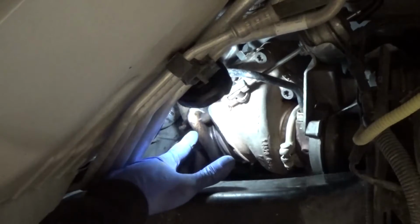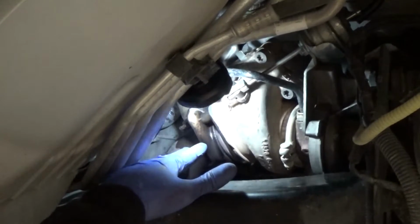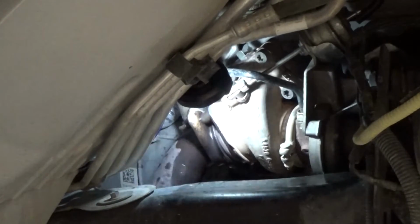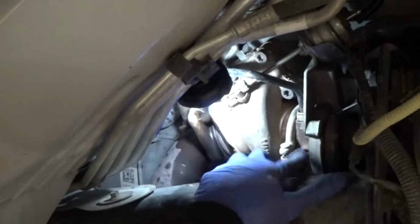Next, we're going to take off the exhaust downpipe bolts, two 15mm bolts. You'll be able to see that one, not the other one. And then I'm draining the coolant now. That's what you guys are hearing in the background running. And then after those, we're going to go after the coolant lines.